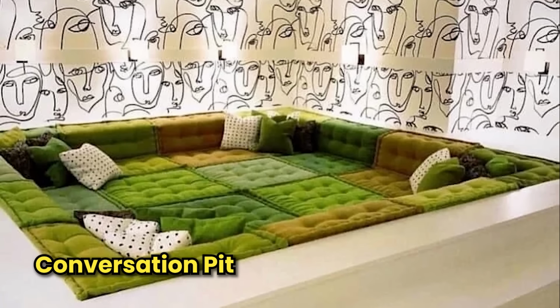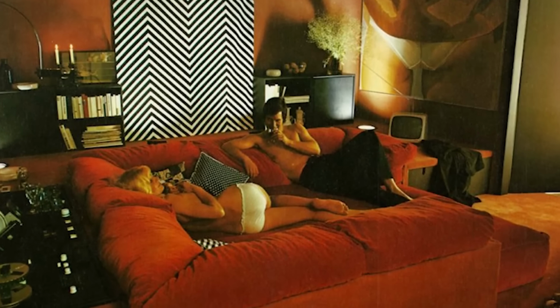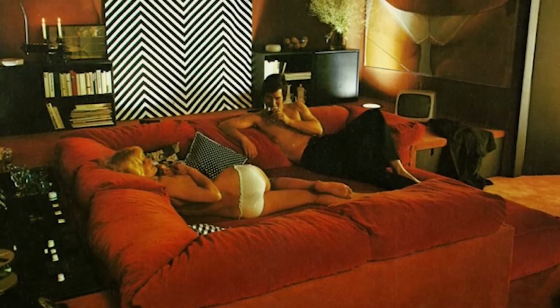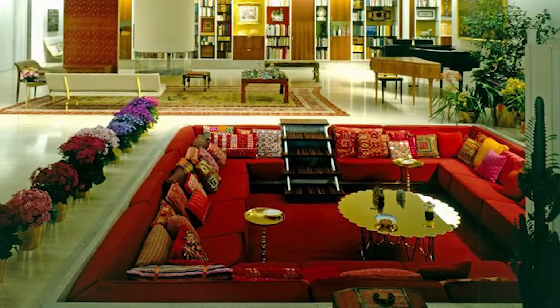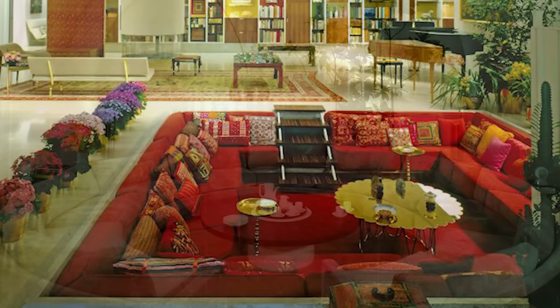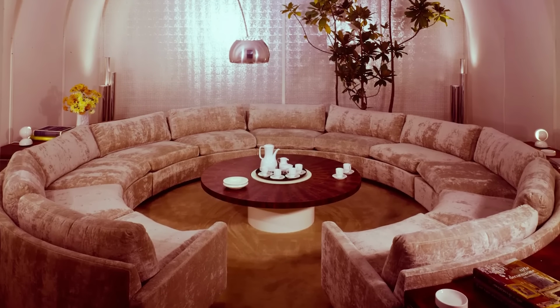Conversation pit. The conversation pit was once the center of attention in every homeowner's life in the 1970s. As the name implies, these sunken seating areas, often called sunken living rooms, were exactly what a generation without phones needed to sit down and have an intimate family experience.